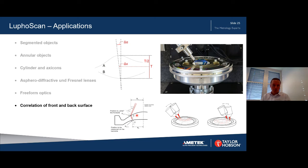For smartphone camera lenses, so small and thin samples, we are doing it even more elegantly by measuring through the lens. First we are measuring the top surface, and then we're doing several circles on the back side of the lens, and then correlate the two pieces of information.